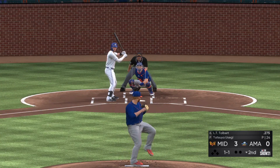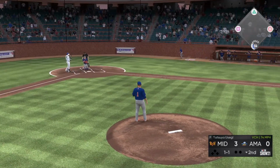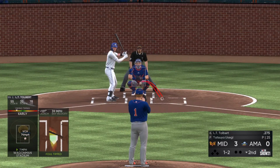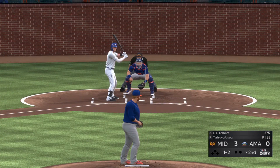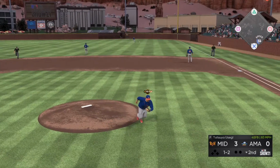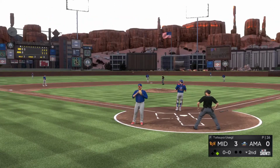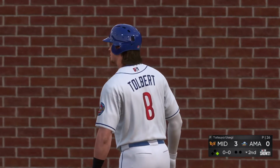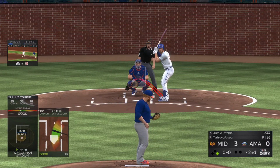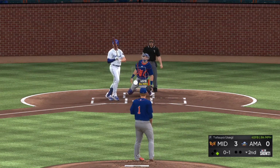Now the pitch. Line to the right side, and that finds some outfield grass. It's a base hit, so that puts the leadoff man aboard to get the inning underway. No mistake what he was sitting on, looking for a dead red piece of cheese middle of the plate, and he didn't miss it.